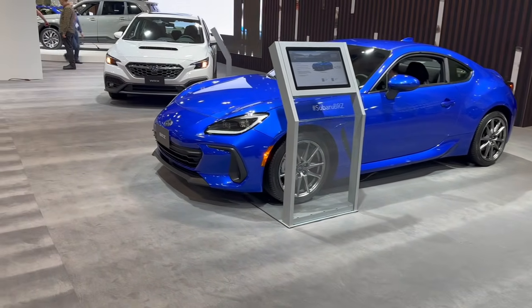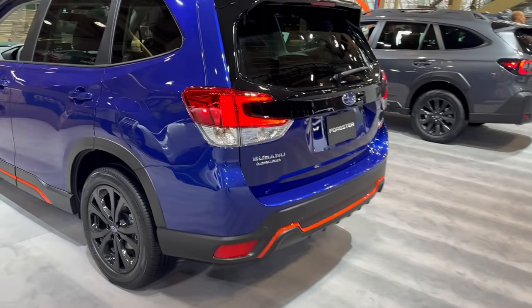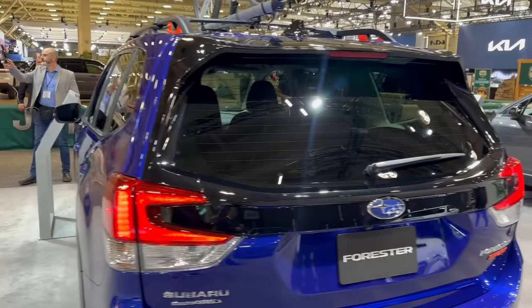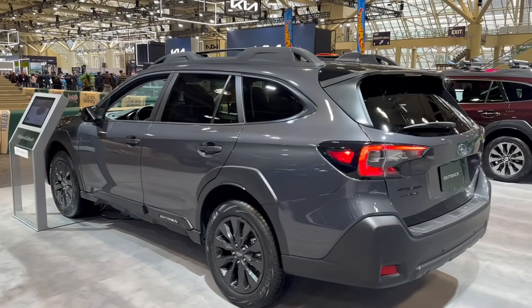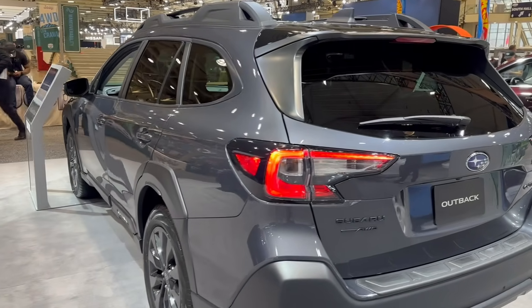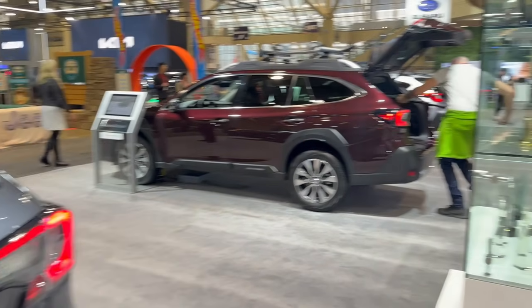In the middle of the booth on your left, what we have is our lineup of SUVs. So we have the Forester, the current generation of Forester, some Outbacks, Outback Onyx, Outback Premier with the turbo 2.4 liter engine. I love the look of this Outback. Looks great, doesn't it? Very sharp. Absolutely. It looks very, very good. Yes, absolutely. I have to agree with you on this one.